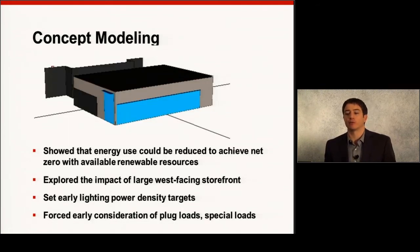Then we move into a conceptual model, or actually create a model of the store. And this is actually the first model that we created. And it really doesn't look like anything that was shown in Jamie's presentation. Certainly not the final design, but not even really the early designs. But that's okay. The point of the concept model was not necessarily to look pretty. It was to show us some basic ballpark information about the store, and to be able to do that quickly.